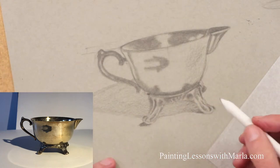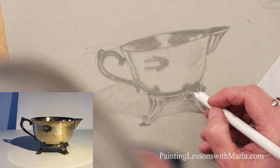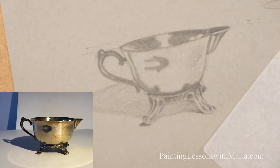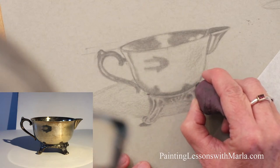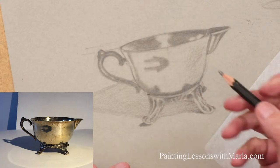Pamela mentioned something. Another helpful tool is an erasing shield. I do talk about the erasing shield. It's a handy dandy little thing, and even for something like this, you could be using an erasing shield.